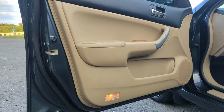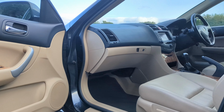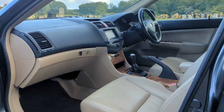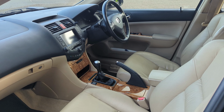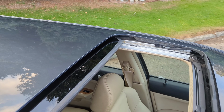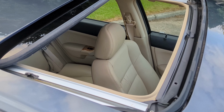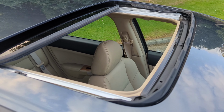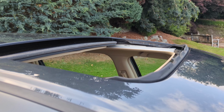Thankfully, when I did go to look at the car, it lived up to the expectation. The interior is pretty much immaculate. I'll struggle to find any marks on the interior, and likewise for the exterior, there are very, very minor marks on it, stuff that can be easily rectified. But again, having to remember this car is 20 years old and I am going to use it as a daily, it's held up remarkably well.